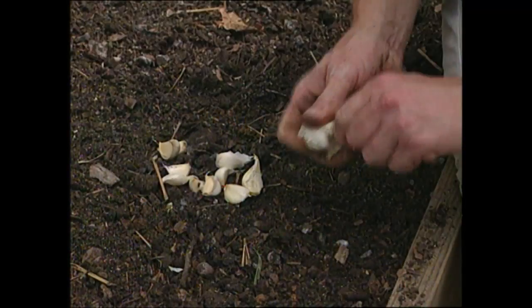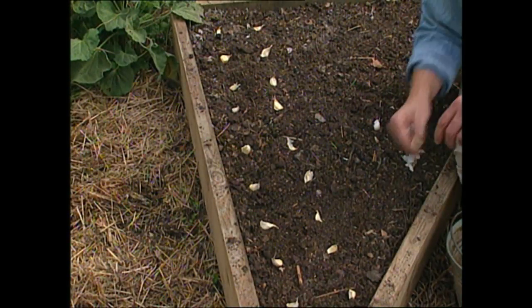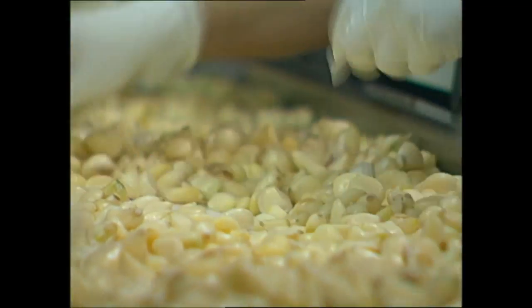The garlic wants sunshine all the time. So if you plant garlic underneath a tree, you won't have much more than a little tiny bulb. But if you get it out where the sun hits it for 12 hours a day, you'll have a beautiful crop. And that's why people at home should plant it in a pot or something where the sun hits it all the time. No shade.